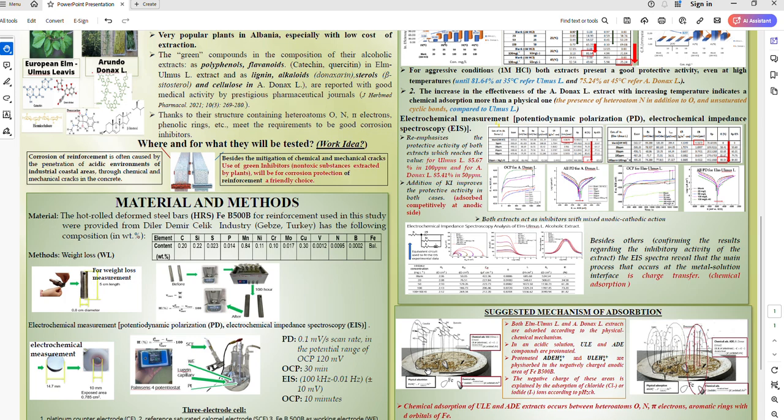The material under investigation is hot rolling steel iron B500B, provided from Diler Demir Çelik industry in Turkey, with the composition presented in the table below. Methods used are weight loss and electrochemical methods, specifically potentiodynamic polarization and electrochemical impedance spectroscopy. The exposure time of the samples in the weight loss measurement is 100 hours.